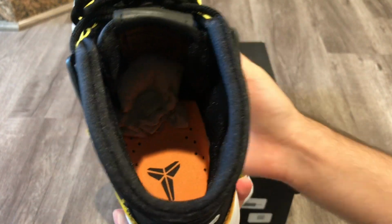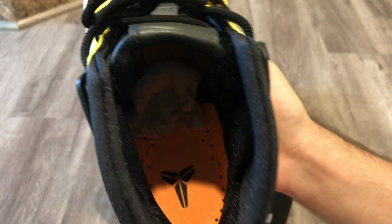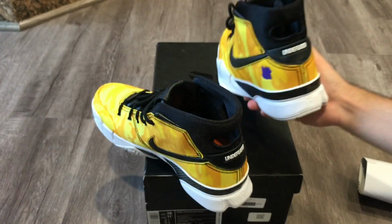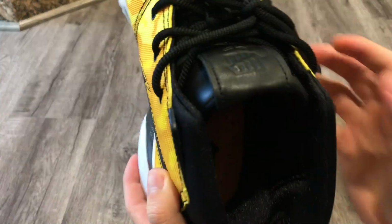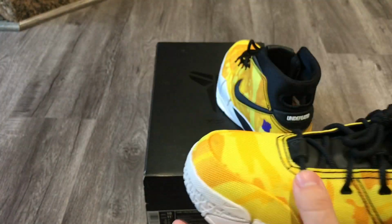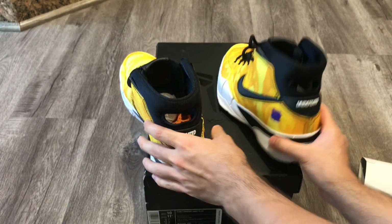Insole on the left pair, once again, it's the Kobe Bryant logo with an orangish insole, I like to say. And then on the right pair, we have the Undefeated logo, again like a peachy orange insole. So yeah, that's pretty cool.